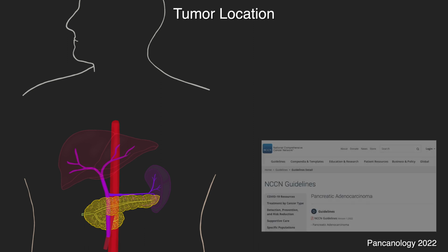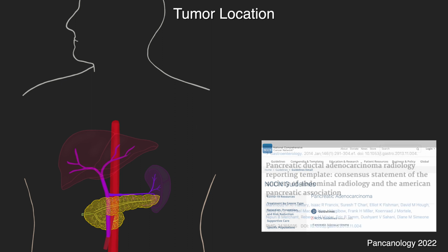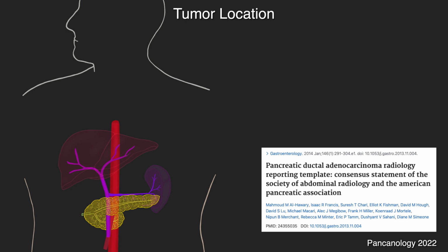The NCCN treatment guidelines, which I strongly encourage everyone to get for themselves, points to this other document that attempts to standardize reports on pancreatic tumors. It's in here that the tumor locations of the head, uncinate process, body, and tail are defined.